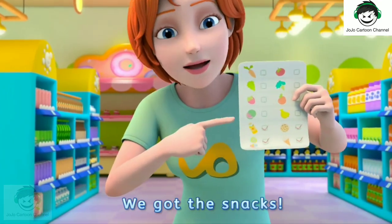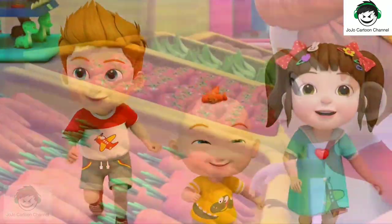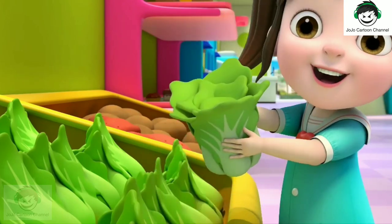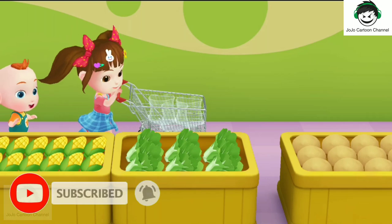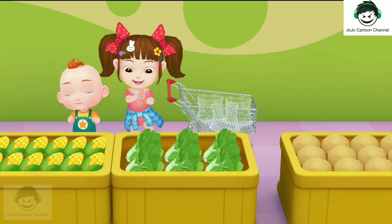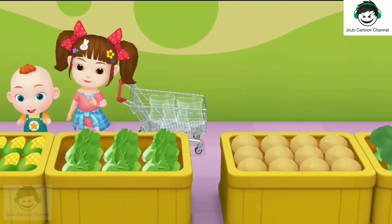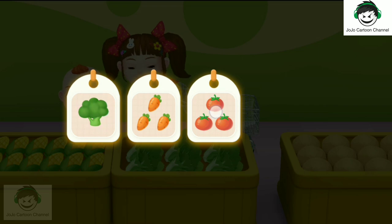We got the snacks. Let's go buy some vegetables. Yeah. Huh? Let's help get the vegetables. So many vegetables in the veggie section. Let's see what we need. Here are the vegetables that we need to purchase.